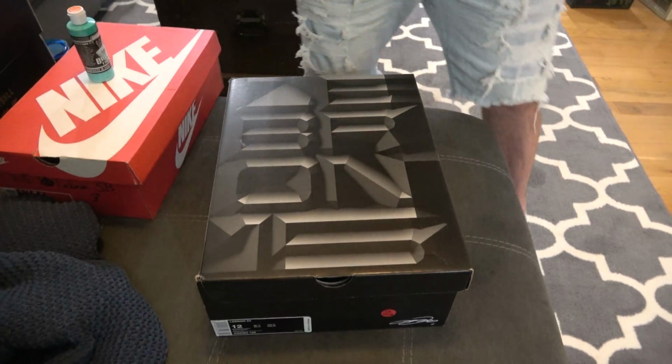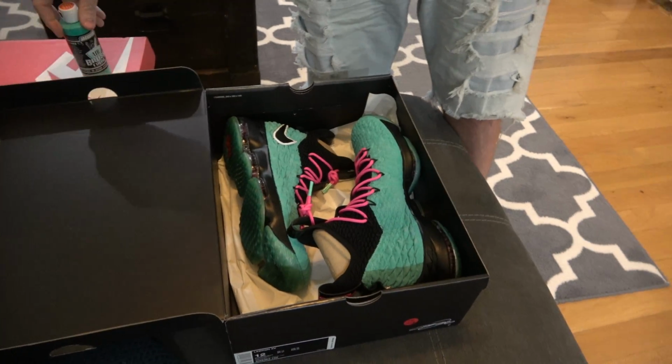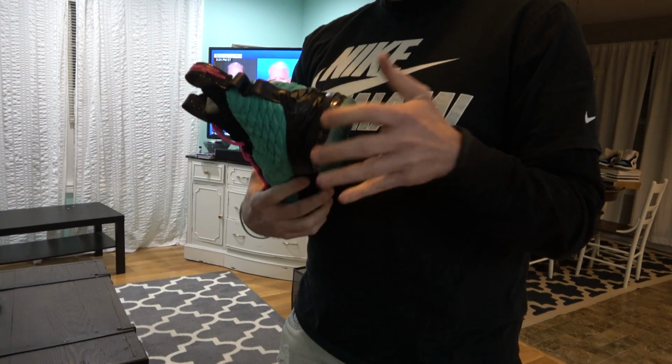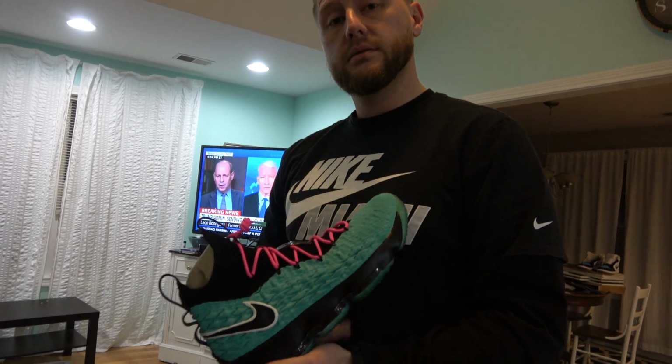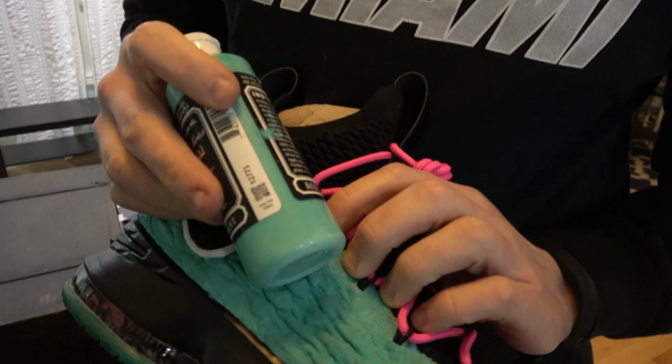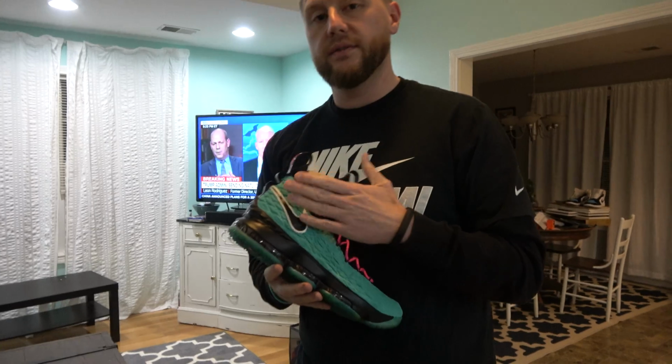So the other night, LeBron is down in Miami, and before the game, he tweets out that they are for him only. And my heart was broken because he needs to give me a pair of these. But if you can't get them, moral of the story, I make them. So I got my pair. I went ahead and ordered the graffitis and some pink laces and Miami Vice. Now the problem is these don't have a swoosh.